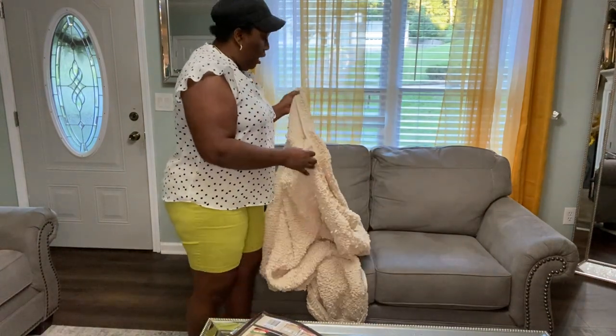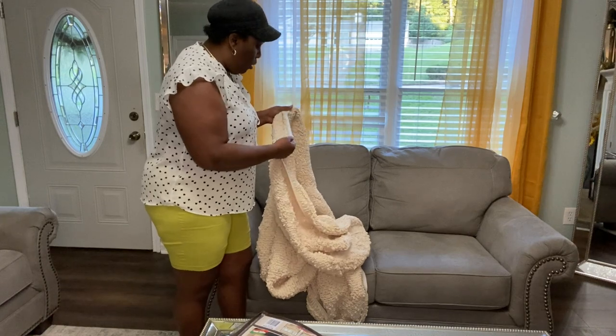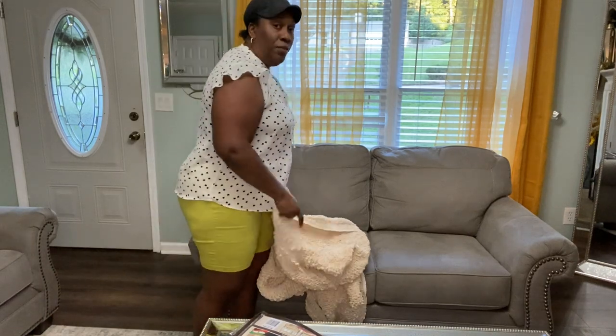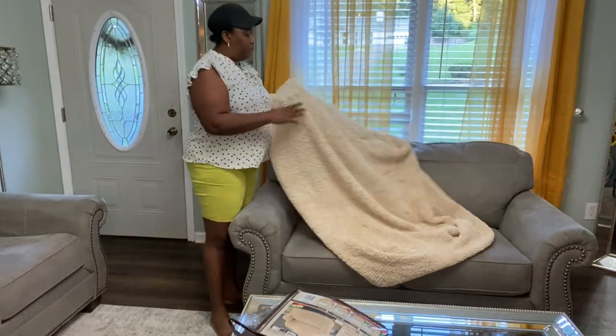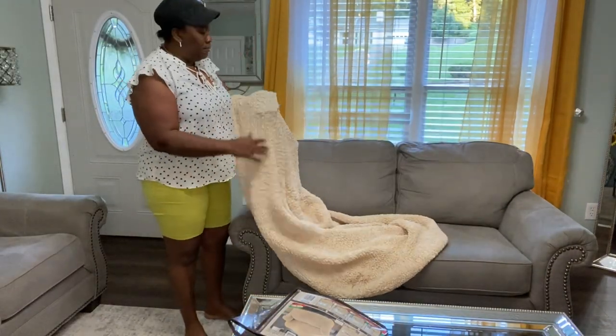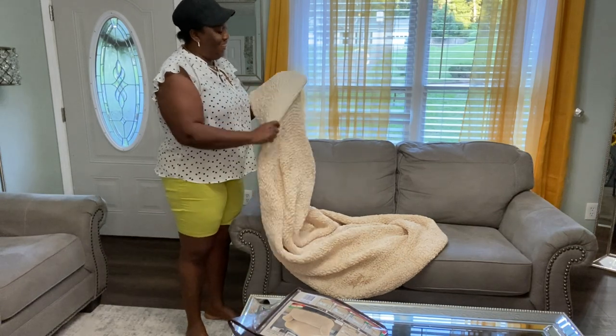I've never put one of these on before, so we're gonna figure this out together. We're gonna see. I like the material, it has like a bubblegum kind of thing going on.